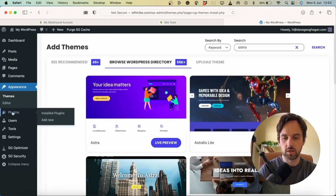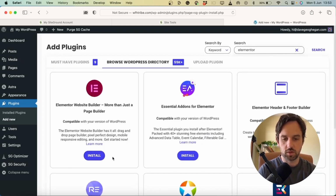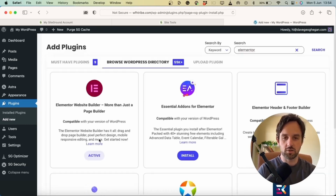After that, we want to go to plugins on the left-hand side and we want to select add new. And then in the search field in the top right, you want to just search for Elementor. And then we just want to click install, and then we want to select activate. This is going to be our page builder, which basically just means we don't have to do any coding. It's just drag and drop stuff, which we're going to get into in a few minutes.